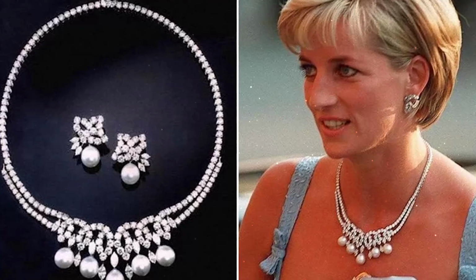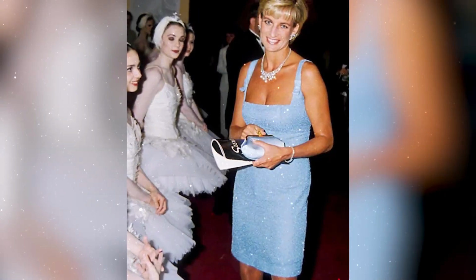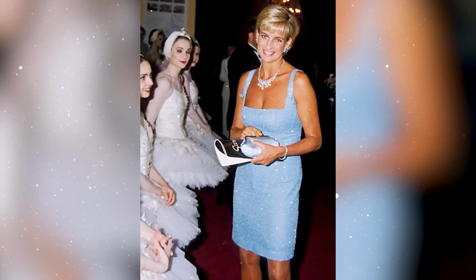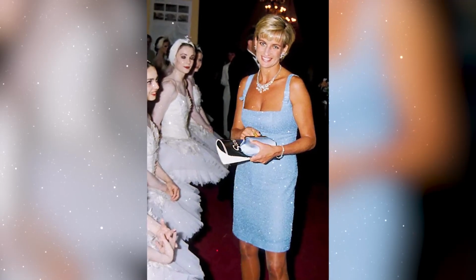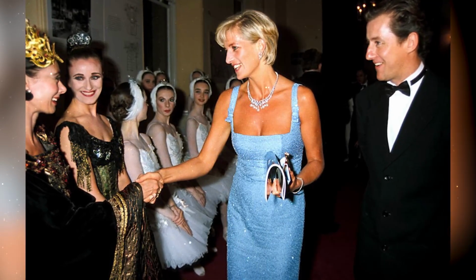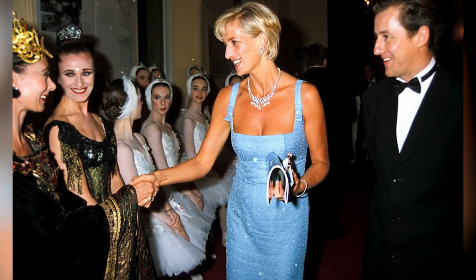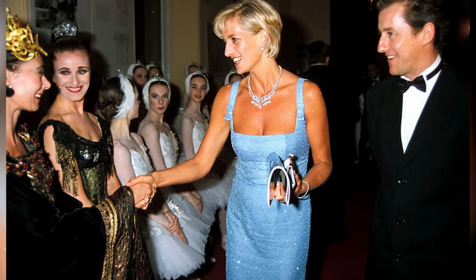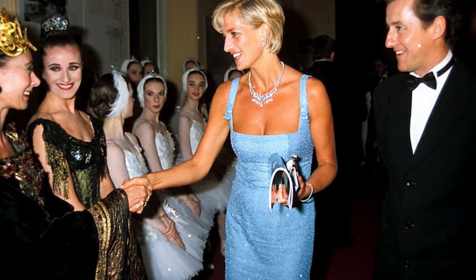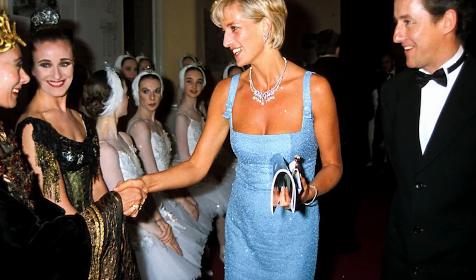We have only slightly lifted the veil of secrecy over some of the treasures created by the House of Garrard for the British royal family and related personalities. Each of these ornaments is not just a collection of precious stones and metals. It is a piece of history, a reflection of the owner's personality, a symbol of the era, and a testament to the unsurpassed skill of jewellers. From majestic crowns to elegant tiaras and sentimental rings, Garrard's creations continue to delight and inspire, being passed down from generation to generation and acquiring new meanings.